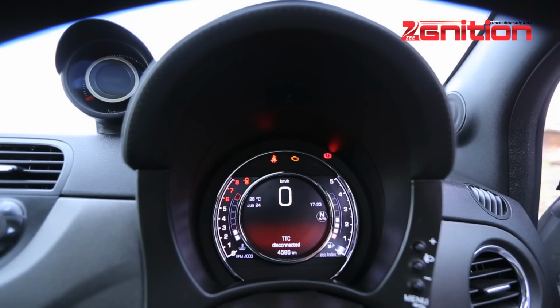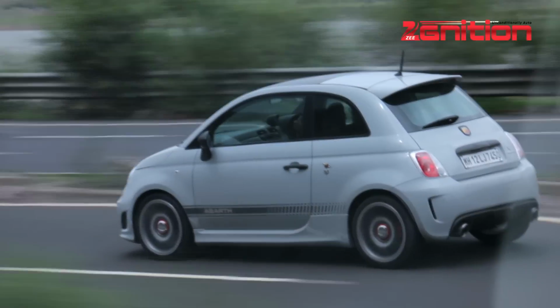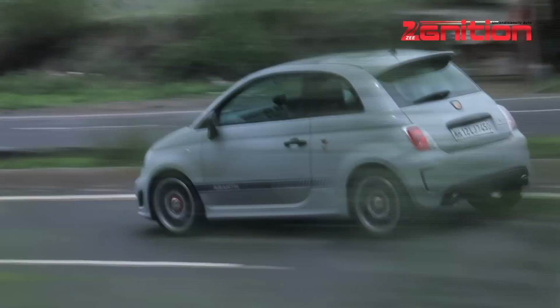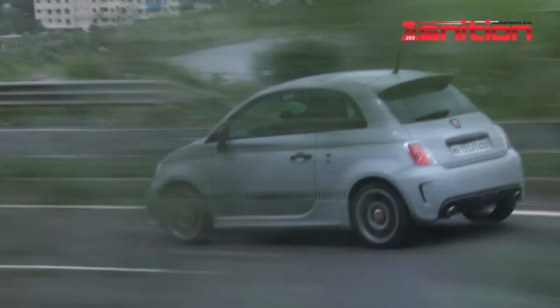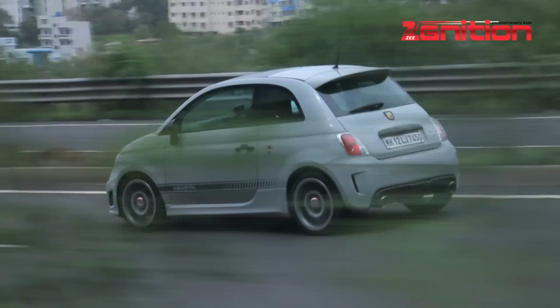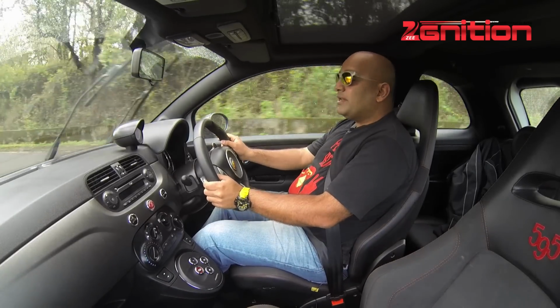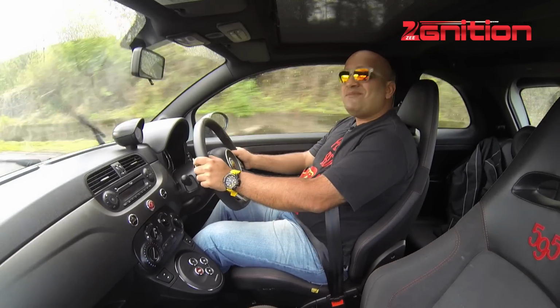Short for torque transfer control, it enables the 595 to control wheel spin during cornering by braking individual wheels rather than cutting engine power. This lets you take corners with a lot more speed and helps the Competizione feel a lot nimbler than most front-wheel drive cars. With all the right buttons pushed, believe it or not, the 595 becomes even more fun to drive.